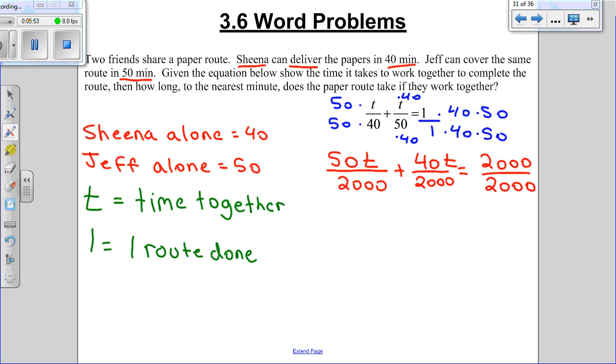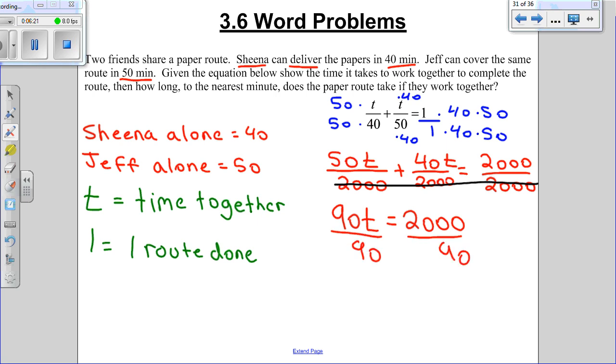Why did we get a common denominator? Because a common denominator and an equal sign means you can get rid of that common denominator. So all you have is 50t plus 40t equals 2,000. You can add those t's together to have 90t equals 2,000. And you can divide both sides by 90. And that'll tell you how long to the nearest minute it takes for them to complete the route together. Put in your calculator, 2,000 divided by 90, 22.2.